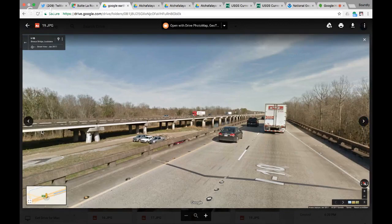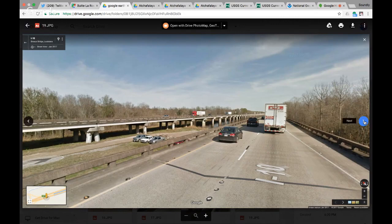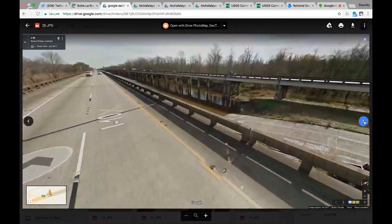In the center, just to keep an eye on here, this is all level. The top of the bridge is totally flat. It's all the same height. This doesn't go up or anything. Observation from the other side, everything is the same exact height.